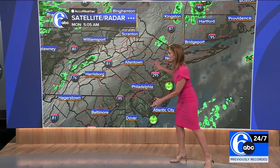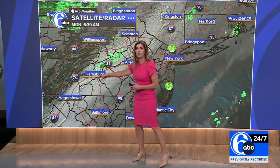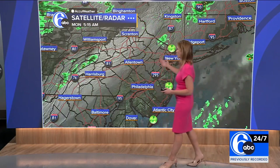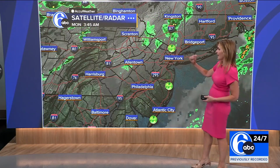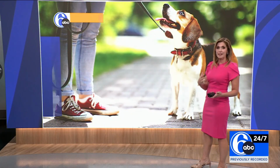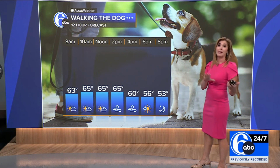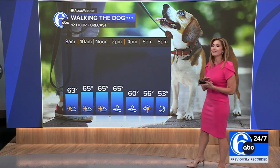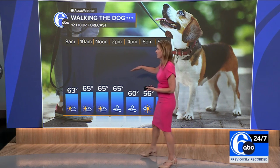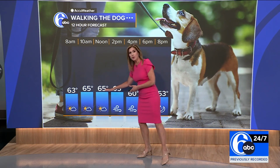We right now have mostly cloudy skies through the region, even a couple of sprinkles out near Harrisburg that maybe try to reach Allentown. You had a stray drop of drizzle there earlier. But other than that, we're going to see a mix of clouds and some sunshine. As you're taking the dog for a walk, I took my dogs, or they took me for a walk yesterday, and it was so mild and beautiful, where temperatures were in the low to mid 80s, but today through the afternoon, you're just in the mid 60s.